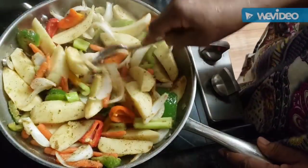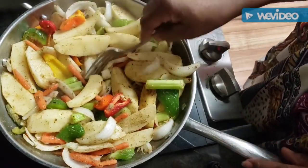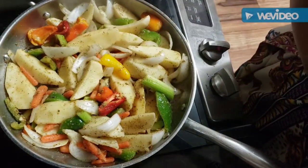So we're just going to let these sauté a little bit. We're just sealing in flavor, y'all. Sealing in flavor. Not really cooking, just sealing in that flavor.